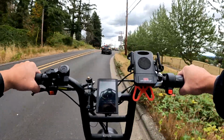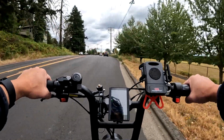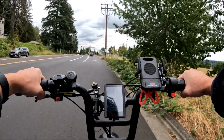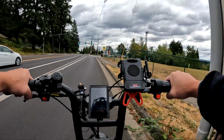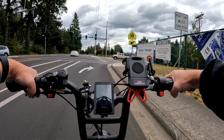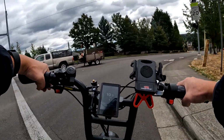If you're going to spend, let's say, $2,000, you're probably going to get a 750 watt motor and 14 or 15 amp hour battery, I would assume, and a 48 volt. That's probably what you're going to get for that much money.